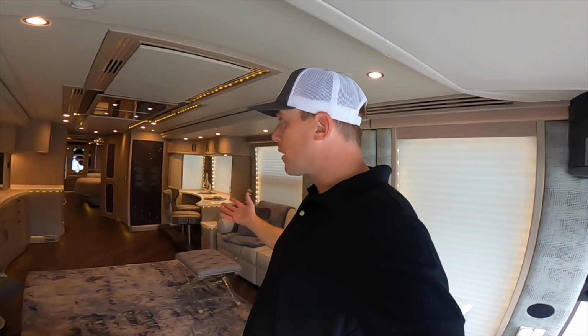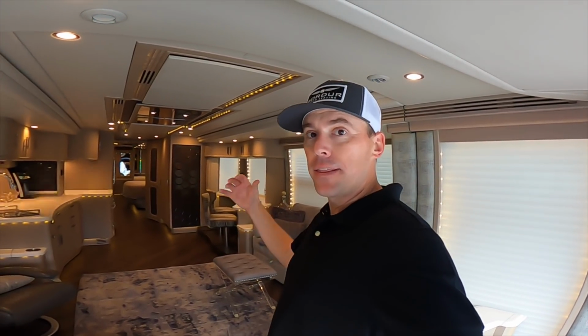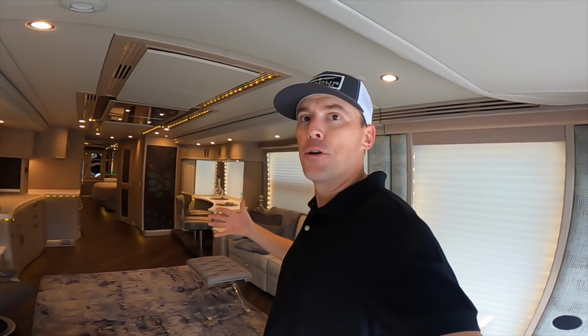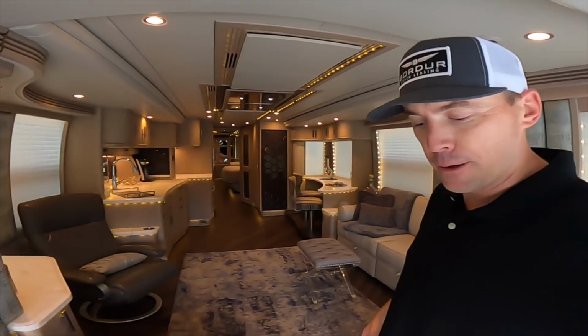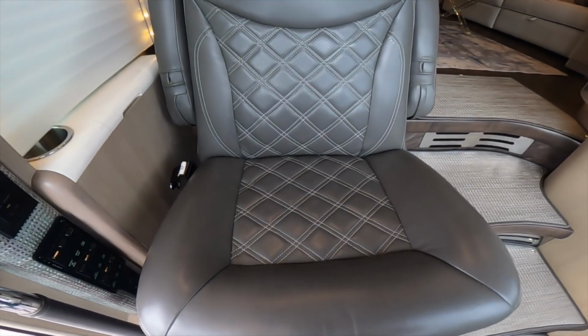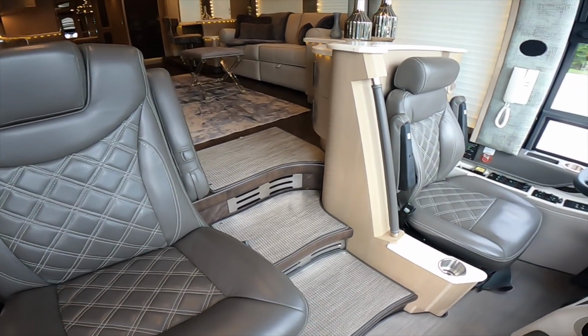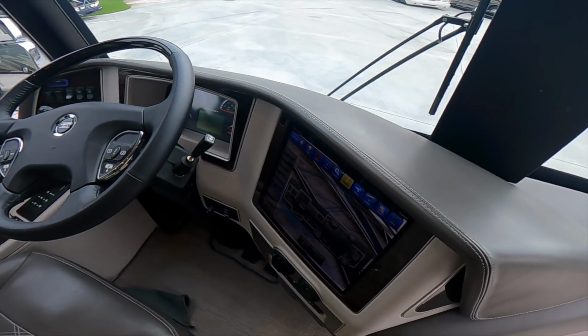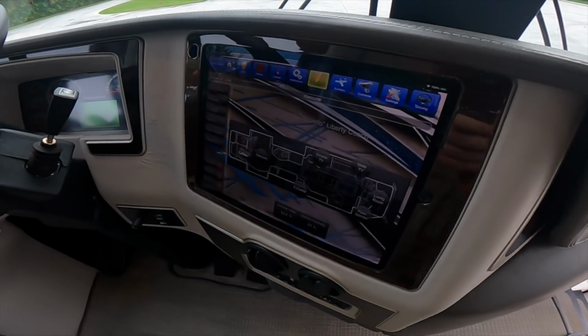So we're gonna take a look at this coach with the slide outs out, and then at the end of the video, I'm gonna show you this coach with the slide outs in, and then we'll put them out so that you can get the full appearance. I'll start out by pointing out you've got diamond stitching here in the cockpit area. And this is a 2019, so it's gonna have a lot of the newer features.